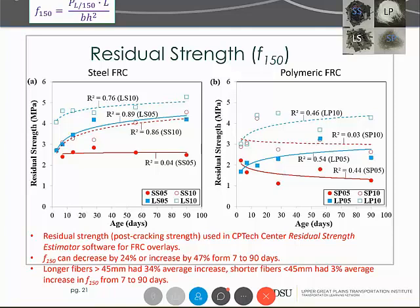But for now, we did observe overall that F150 tended to decrease by 24% for some of these mixtures, or increase by 47% for the other mixtures. Particularly when we were trying to sort out the differences, for the longer ones, the blue lines, if we pulled out the long steel and the long polymeric, these both had lengths over 45 millimeters, and on average they were 34% higher with age, from 7 to 90 days. If I pulled out just the shorter ones, the steel and some synthetic ones less than 45 millimeters, they had a 3% increase, but that's mainly because the short steel at 10% was high.